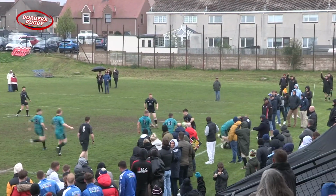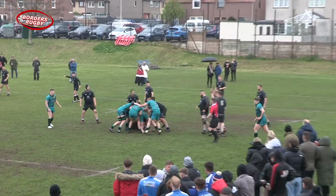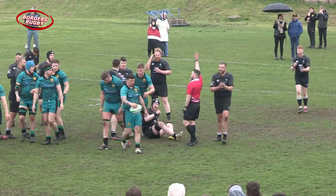They got themselves into a lot of scoring positions, and Berwick did defend well as they fought to protect their 14-point lead. But at times PL were their own worst enemy, and silly mistakes, a lot of handling errors and taking wrong decisions led to their downfall.